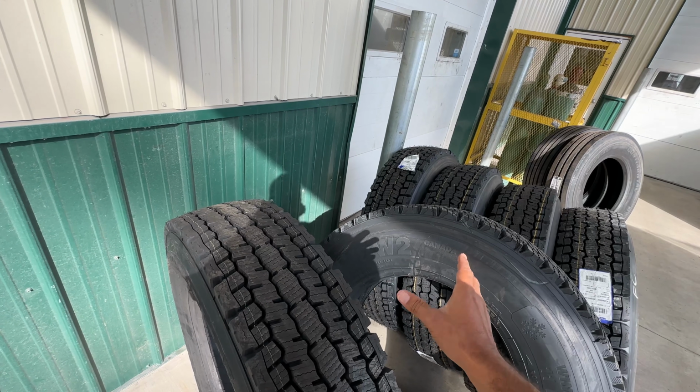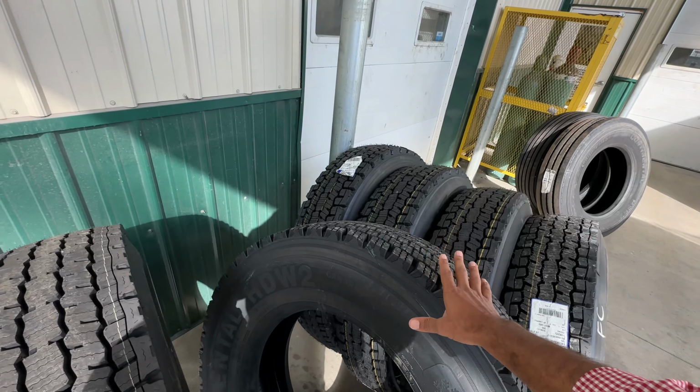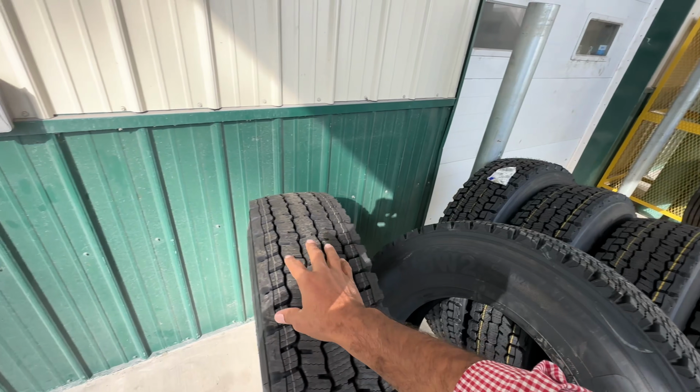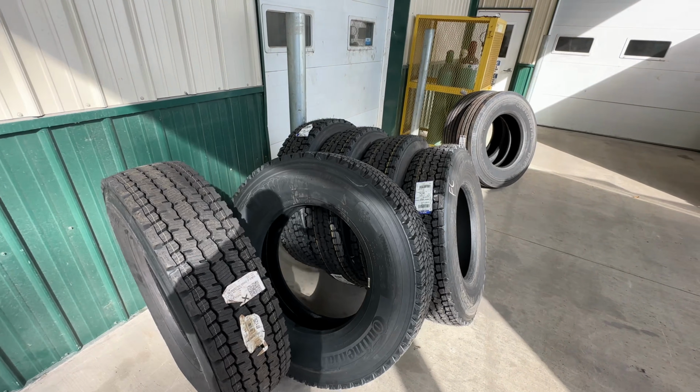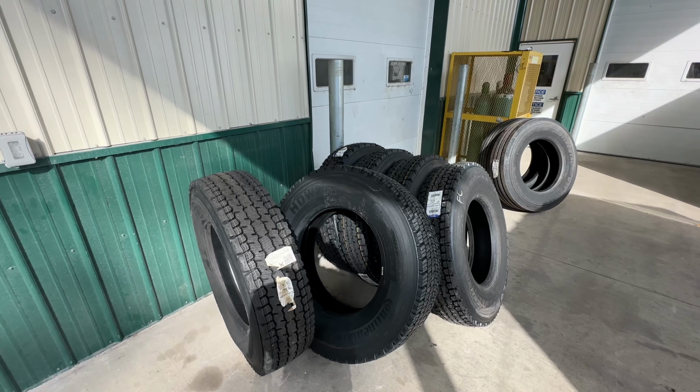So that's why I'm now putting on a set of Continentals on the guy that got 260 out of his XDN2s. Let's see how many miles he can get out of these Continentals. It's going to be a fun test, interesting test.